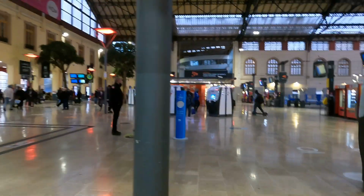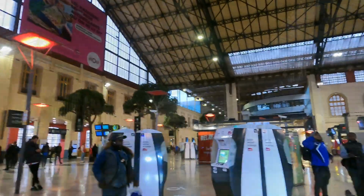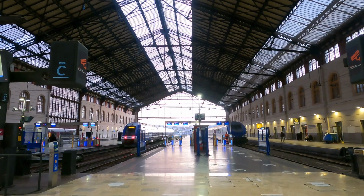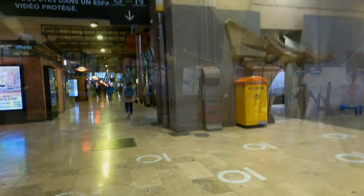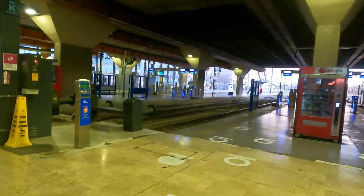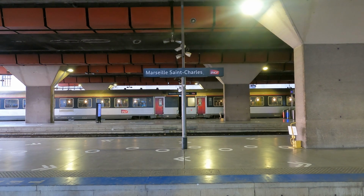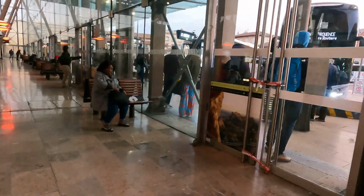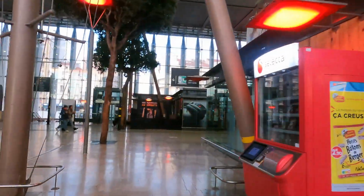Right, let's go inside and have a look at what the station has to offer. And we immediately step into the original station concourse. With the coming of TGV in 2001, the station was extensively redeveloped. There's now additional platforms, an integrated bus and coach station, and also many retail outlets.